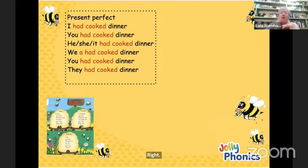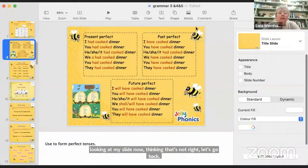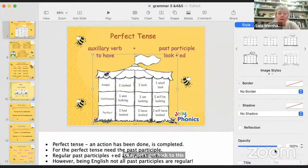Here we are. Right. For the perfect tense, so things have been done, you need the auxiliary verb to have, and you need the past participle. So if we start with present perfect, because that's normally the easiest one. So I had cooked dinner. No, I've done that wrong, isn't it? I'm looking at my slide now thinking that's not right. Let's go back to this one.